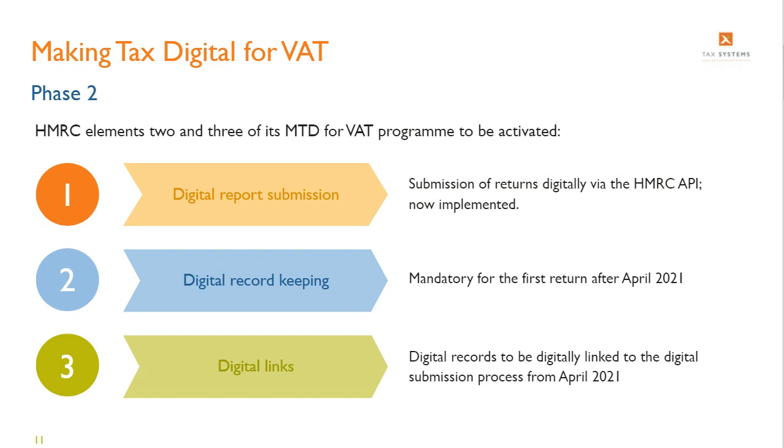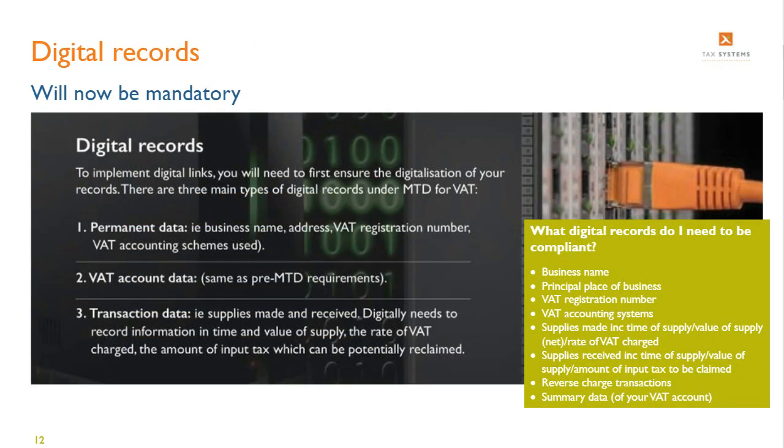So just to cover off what was mandatory in terms of digital records, again, I think a lot of businesses have got this covered or got this down reasonably well. So that's the standing data that you need to have for digital records and the transactional data. And I think where people haven't had these, they've had to plug this gap quicker because it has more fundamental ramifications if you don't have this information.